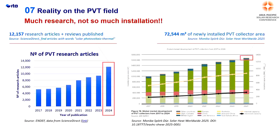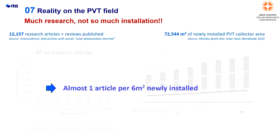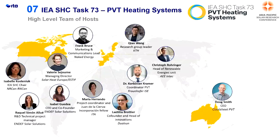A bit of reality. Lately there has been a lot of research. As you saw, last year there were more than 12,000 research articles and reviews published on PVT. But then you look at the area installed, and you see that there is almost one article per 6 square meters of newly installed area. So it is great that we have a lot of ongoing research, but we have to boost the PVT installations. This has been one of the main motivations of Task 73 of the International Energy Agency Solar Heating and Cooling Programme.